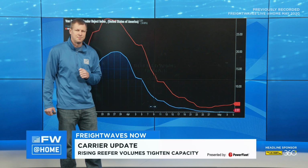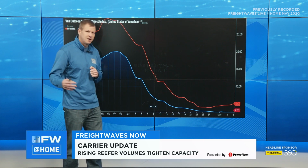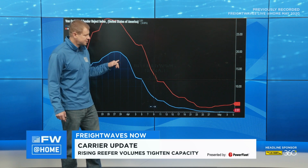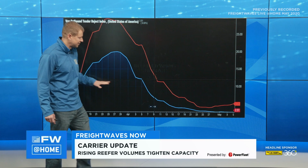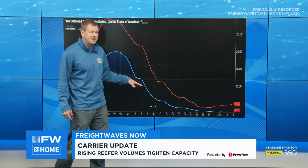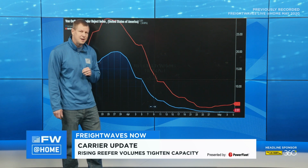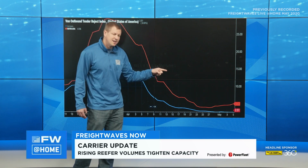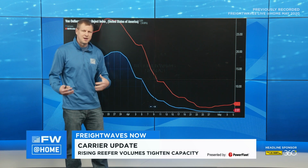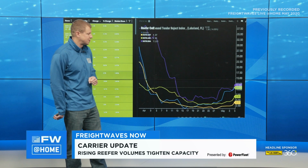Again, this is the time of year we would expect reefer rejection rates to start to climb. We're getting the warmer months, and produce seasons start to kick off in Florida and California, etc. So reefer rejection rates are starting to climb, still very historically low. We're not seeing anything dramatic here. Normally tender rejection rates for reefer operate right around 8 to 9% in the slow time. So we're still well below that, but it is a decent sign to see that capacity is starting to tighten in at least one of the modes in the country right now.